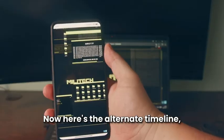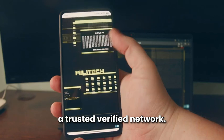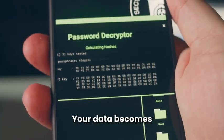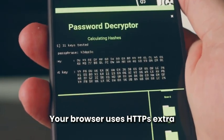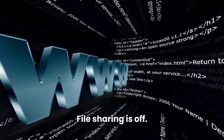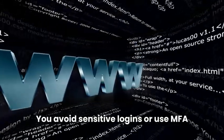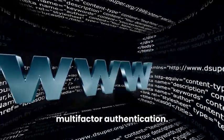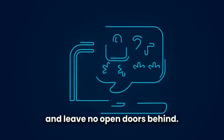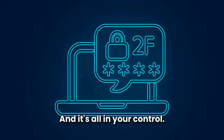Now here's the alternate timeline, the one you want to follow. You connect, but only through a trusted, verified network. Your VPN kicks in. Your data becomes unreadable to others. Your browser uses HTTPS. Extra encryption at the content layer. File sharing is off. No sneaky backdoor entries. You avoid sensitive logins or use MFA, multi-factor authentication. You disconnect when done and leave no open doors behind. See the contrast? Same action, different timeline, and it's all in your control.